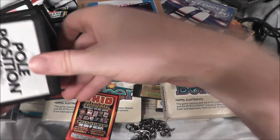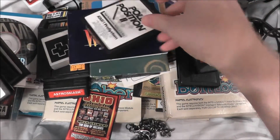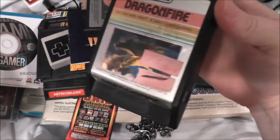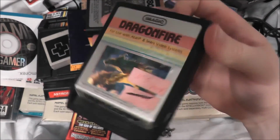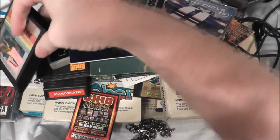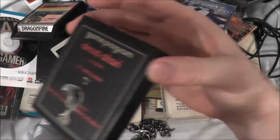How about some Atari games like Pole Position 2 for the 7800 or Miss Pac-Man for the 7800? How about Dragon Fire? Actually, Willie gave this to me originally, but I ended up getting a second copy. So I was like, you know what? I'll keep passing it on. Let someone else enjoy it. This is a good game.